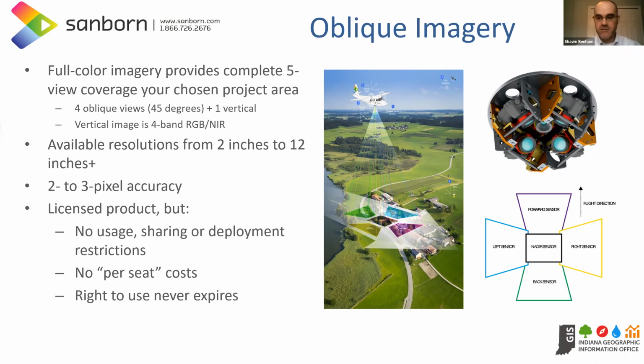This is a licensed product, so we do license the imagery, but essentially there are no per seat or usage or deployment costs or restrictions. It's yours to own. You can deploy it on any system you choose. You can distribute it how you choose. The only real limitation within that licensing is no resale of the data. Other than that, it is yours to own. There are typically no restrictions on the licensing or the distribution or ownership of that data.